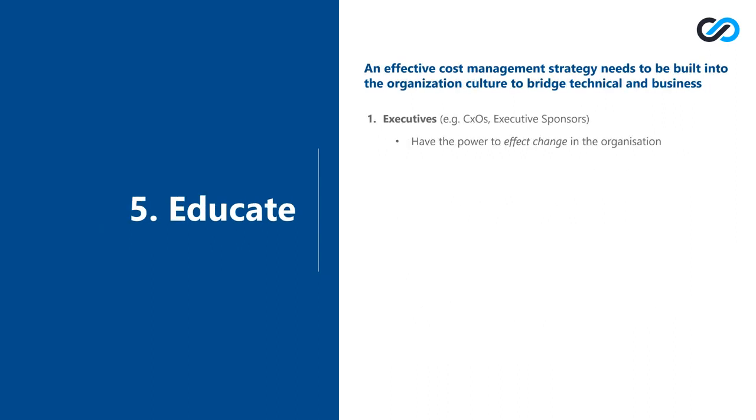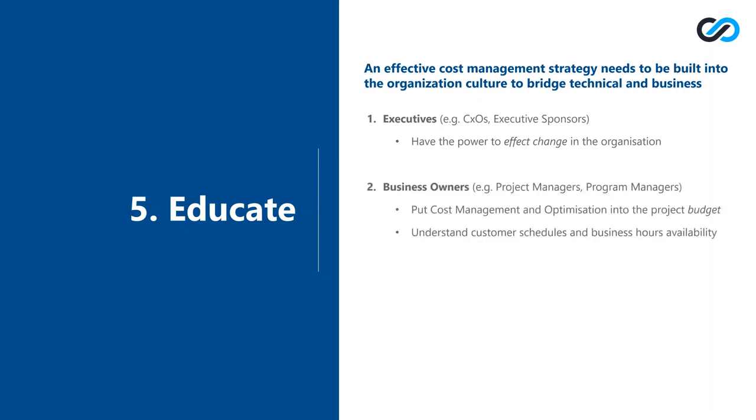The fifth step is to make sure that the cost management strategy is built into your entire organization and it bridges the gap between technical and business, for the reasons I mentioned earlier. There are 3 main levels. You want to get buy-in from your executives. These are the people who have the power to effect change in your organization, and they're the ones that say, yes, we will create a budget to solve this problem. The second level is your business owners. These are the program managers, project managers. They're the ones who own a particular system.